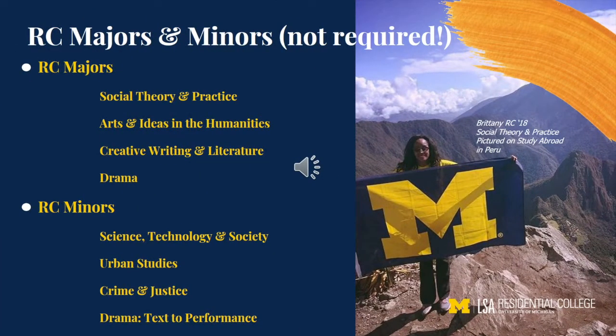The RC is home to 4 majors: Social Theory and Practice, Arts and Ideas in the Humanities, Creative Writing and Literature, and Drama. The RC is also home to 4 minors: Science, Technology, and Society, Urban Studies, Crime and Justice, and Drama, Text to Performance. While RC students are not required to major or minor in the RC, our majors and minors promote critical thinking, excellent communication skills, and the ability to act effectively in the world, and therefore they prepare you for anything you want to do after you graduate from the University of Michigan.